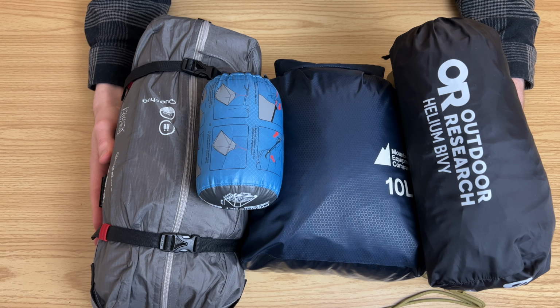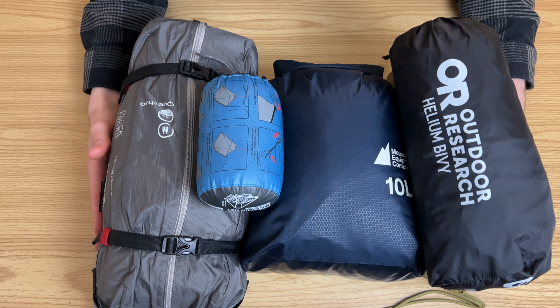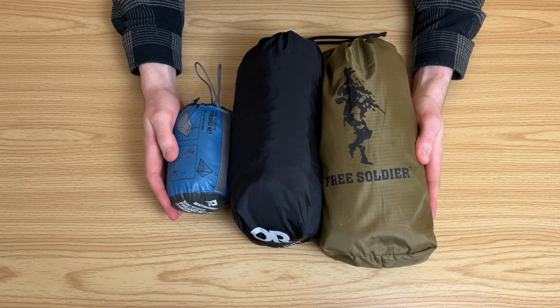Okay, let's talk shelters. So depending on where I'm going and what I'm doing, I normally choose between 3 or 4 different types of shelters. Each has their benefits, so I'm going to dive into each one a little bit more now. So the first type of shelter revolves around a tarp-based system.